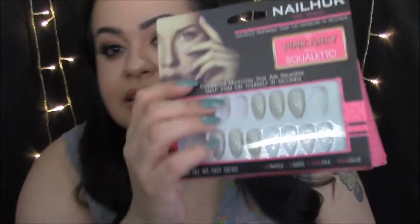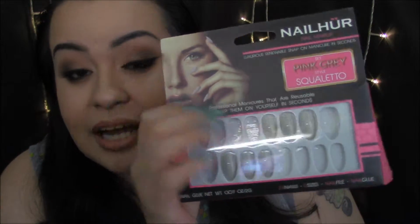And I don't see the pink gray in these. They just kind of look like a cool tone gray, but I really love them. They have so many styles, so many colors. They're reusable. There's some with bling bling on there and designs and stuff like that. So yeah, you could use them multiple times too. There's maybe enough for 2 sets, but you can also reuse the sets that you've been wearing.